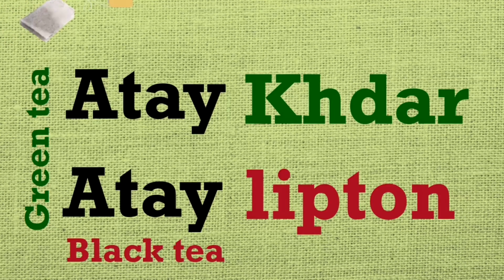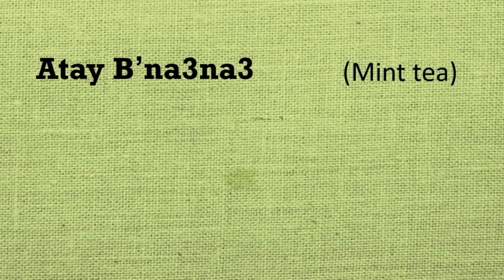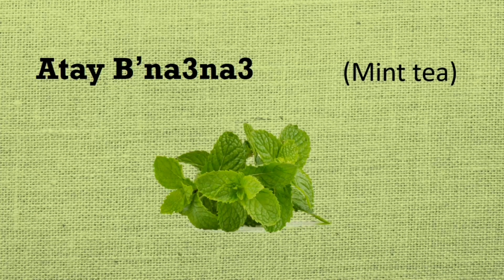But if you're traveling to North Morocco, then you would say atay negro, because Darija in North Morocco is very influenced by Spanish. After this, you can tell them what you want to add to your tea, such as atay b'na'na, mint tea. This is the most famous drink that represents Morocco.